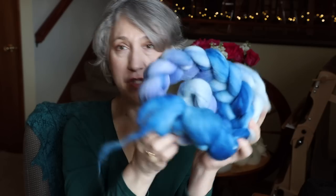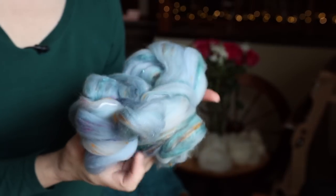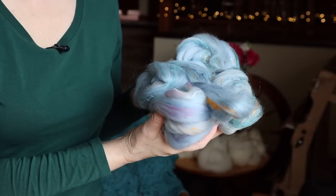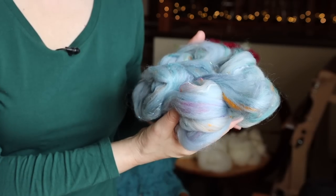So let me show you what I did, how I converted this braid, which is beautiful in and of itself, into these. So I made, let's see if I get this in focus here, I made these on my Majacraft Hackle.